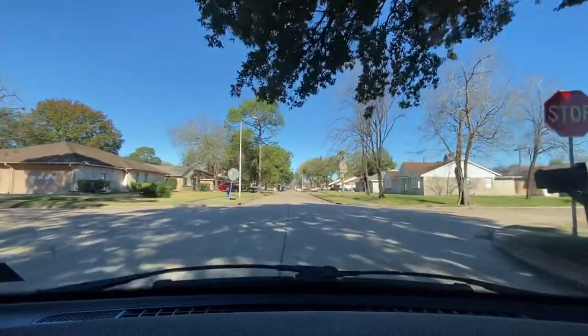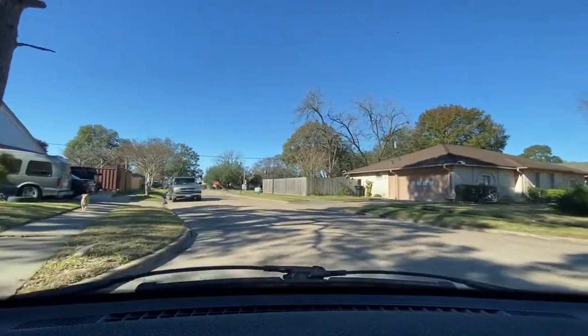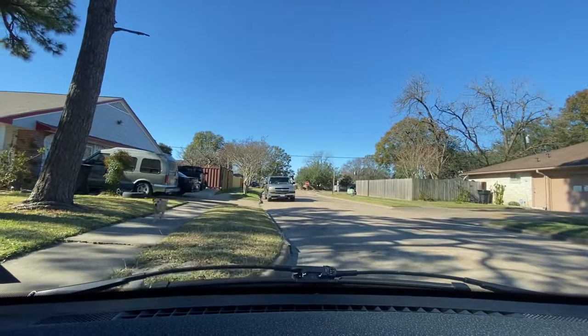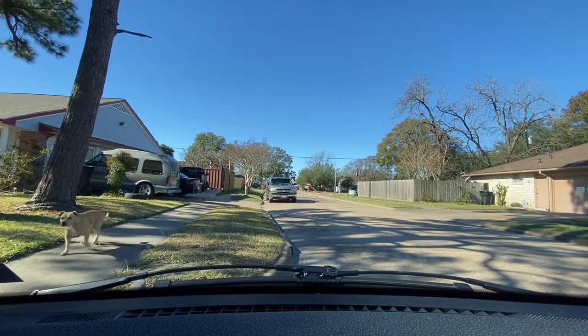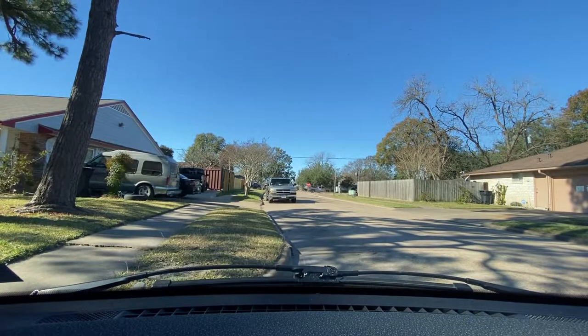There's another dog across the street. Wow, look at this dog right here. You want some food? What's up? You want some food? Oh, I look sick. You want some food? Come here, food.